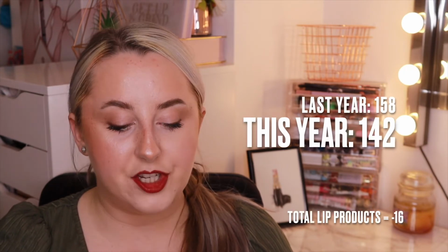And the Morphe ones you can use as eyeliners, so the dark brown ones, I do tend to use those in my waterline as well. The Peach and Cream are my favourite. So that gives us a total of, last year was 158 lip products and this year 142. So we have gone down a little bit, but do we need 142 lip products in our collection? Probably not. Then I never really buy lip stuff, so I don't get how I accumulate all of it. So that is the lip category.